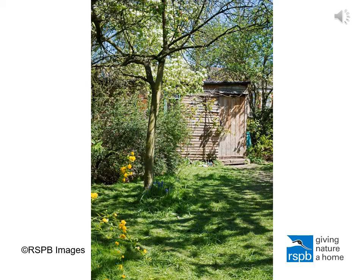Curved edges between lawns and borders increase the length of the edge habitat, allowing a greater variety of plants to thrive. This improves the opportunities for insects to feed on nectar and on other insects. Long grass is best grown against a shrub border. This helps protect the shrubbery from dry winds and increases humidity beneath it.